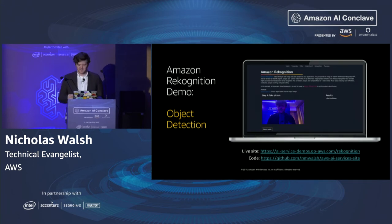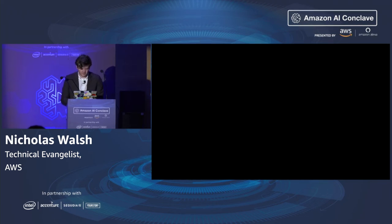All right, so I promised we'd do a demo. So I have this demo here. This is a screenshot of the demo, but we'll open it up in just a second. Rekognition obviously has a ton of functionality. I don't have the time to demo all of them, but object detection is always a really fun one. So I have this live site that I'm going to go to in just a second, and I have the code, it's all open source. Don't worry, I have some slides also at the end that have all of these links, but feel free to take pictures and you'll get all the slides also. So, all right, let's go over to this live site. I have to exit the PowerPoint.